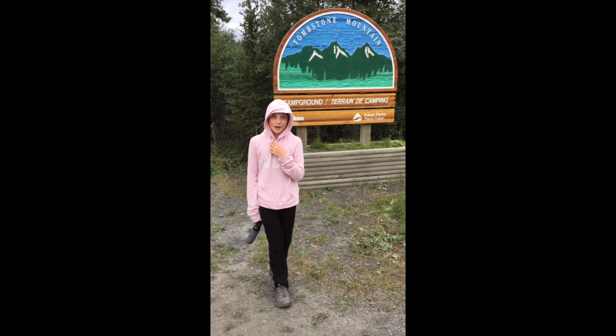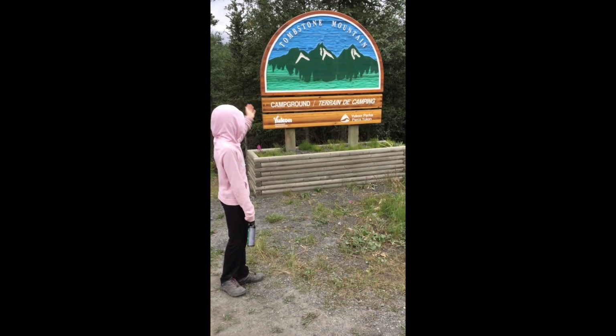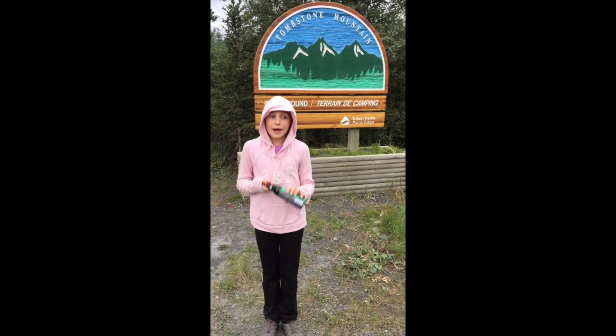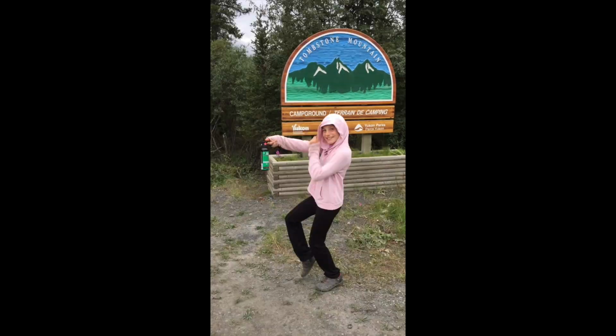Hey guys, just wanted you to know that if you come to Tombstone Mountain, make sure to always have bear spray with you, because a bear can see you or attack you at any moment.